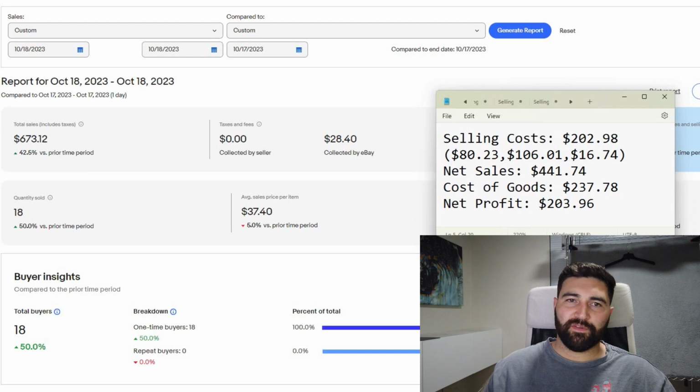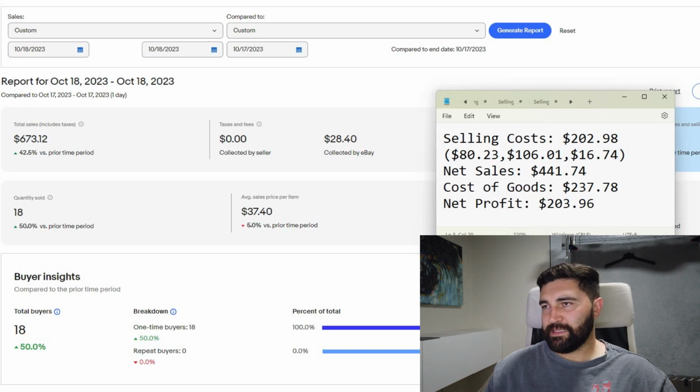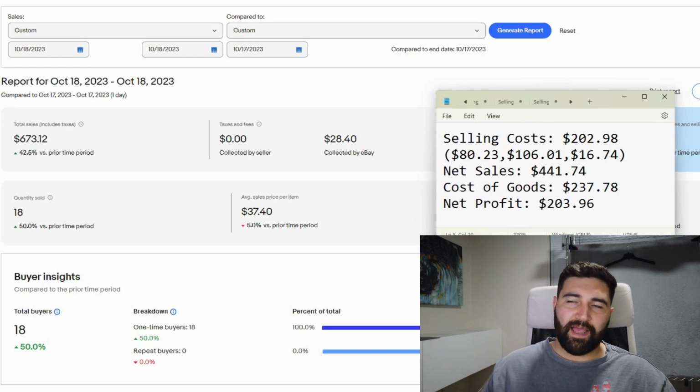I'm now using a cost of goods of $13.21. So if we times that by the 18 items that we sold, that'll give us a total cost of goods for the day of $237.78. If we take that away from the net sales, that'll give us our net profit for the day of $203.96.